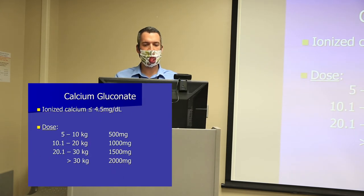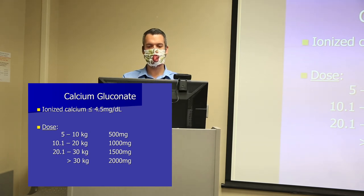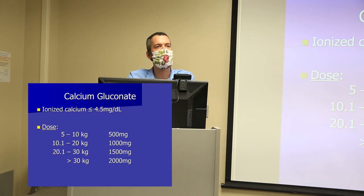Calcium gluconate. All right, ionized calcium less than or equal to 4.5 mg per deciliter. Now, ionized calcium, you actually can only get it from your blood gas syringe. I know we get a serum calcium on our red top with our BMP, but we actually treat based on the ionized calcium. There's a rough estimate where you can divide the serum calcium by 2, but even that's off.